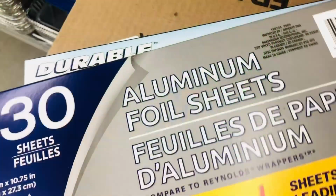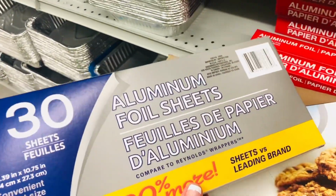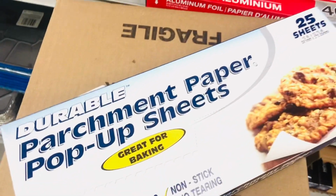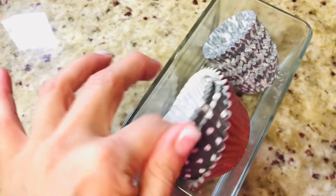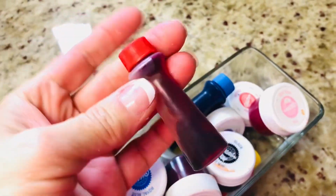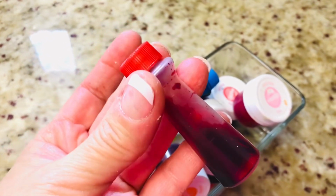This streamlined style of pitcher from Dollar Tree is a great value, as are these aluminum foil sheets and parchment sheets, which are the only place that I have found these pop-up styles. I also use cupcake liners from Dollar Tree. They sell the mini and standard size, as well as the Dollar Tree food coloring.